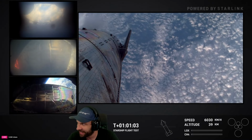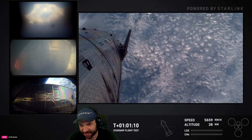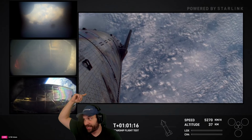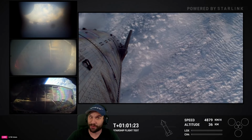But she made it. That thing's remarkably intact. This is good data because it tells us what parts of the vehicle will soon be at a higher angle of attack. All right, she's going to make it. The stainless steel got all heated up and it might be brittle. It might do the flip and burn and just explode. Good news, but we're not out of the woods yet.